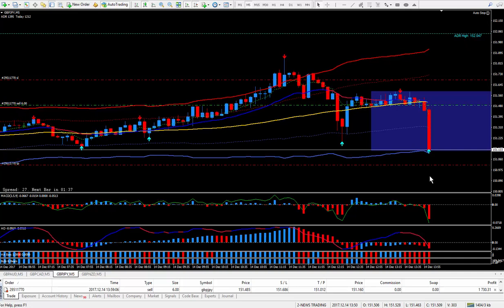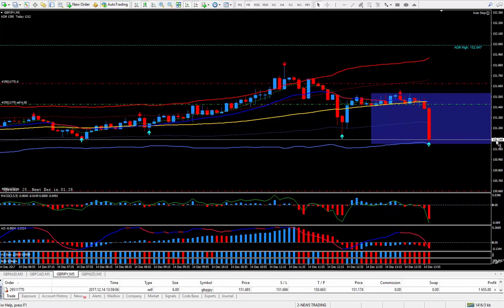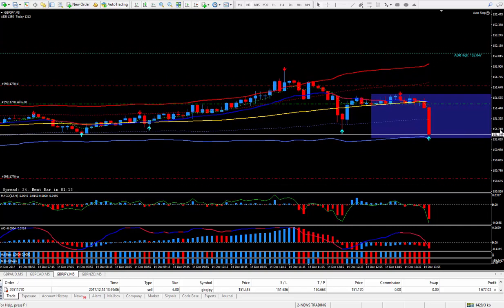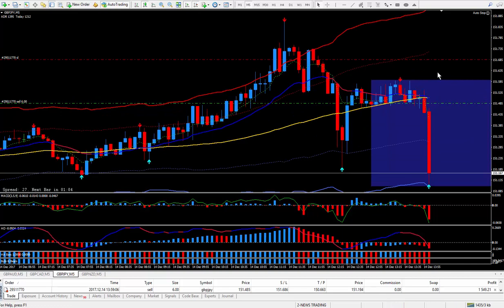Looks like it's breaking through. I'm going to give it a little bit more. Don't want to get kicked out too soon. With one click of a button down here, I can close the trade quite easily. Fear and greed when you're dealing with these trades. I'm still trying to break this over here. Still have my 20 pip stop.